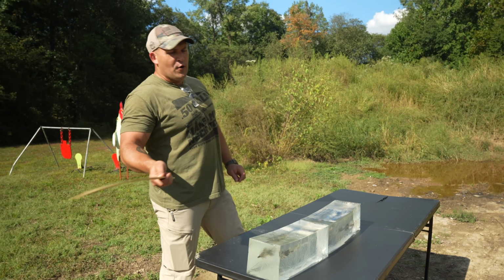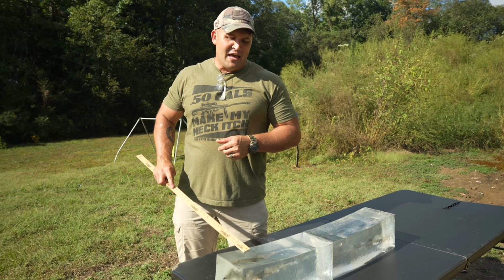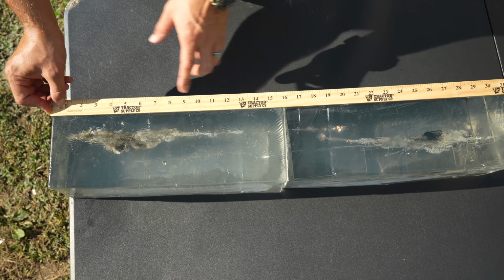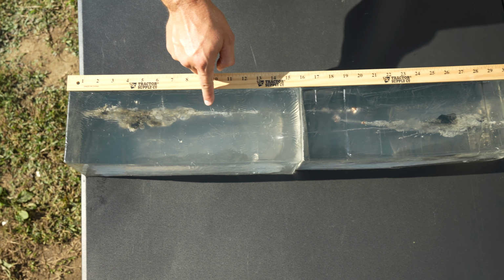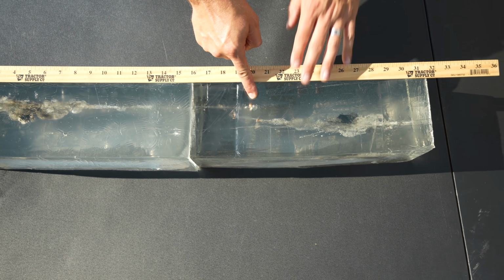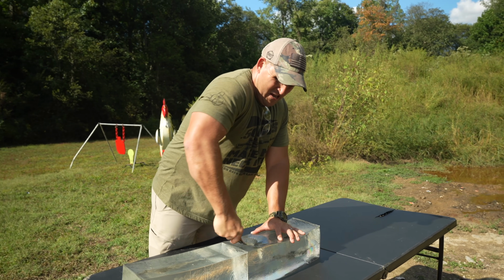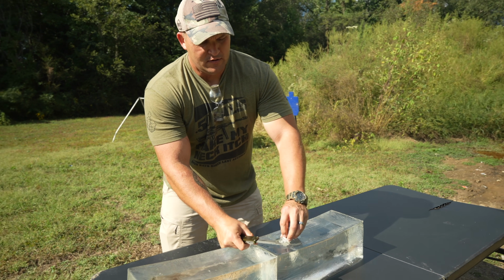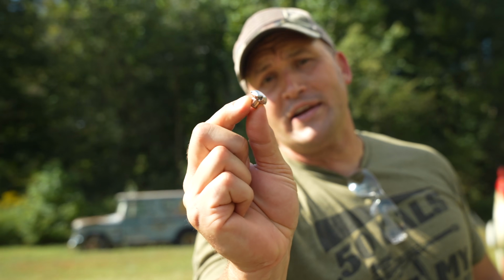So the 30-30 looks like it actually did a pretty good job when it comes to penetration, but that wound channel is not very impressive. Looks like we dumped most of our energy within the first 7 inches, and then you can see the round continued to travel on into the second block and stopped right at about 20 inches. And there is quite a bit of that round left. It held together pretty well and expanded quite nicely.